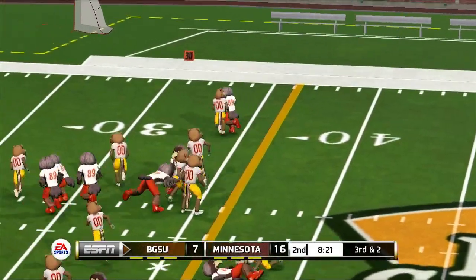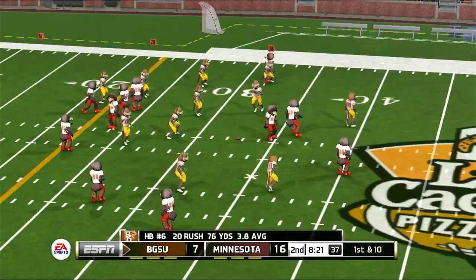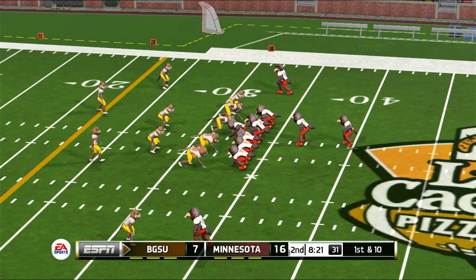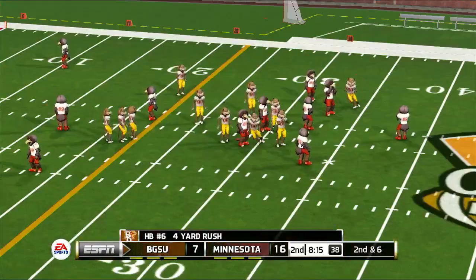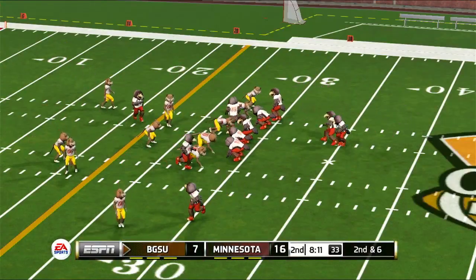Grabs a pitch, looking for the corner. Tackle outside after a nice pickup. That makes it first and 10. And he's tackled after positive yardage. That makes it second and six.